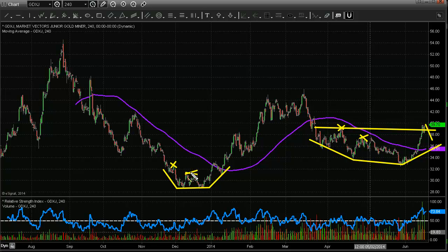When you get a pullback down to a support zone, it can be a high probability opportunity to continue to rally and surge higher. So this is when momentum has stalled out, rounded, formed a mini base, and then launches out of that pattern. This is the same type of thing going forward for gold miners, and it's threatening and testing this breakout zone as we speak.